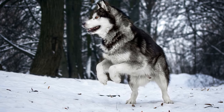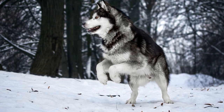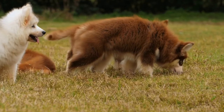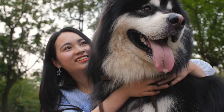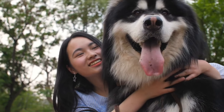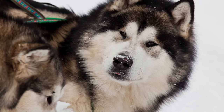Socialization. Exposing your Alaskan Malamute to different environments, people, and animals is crucial for their social development. Prior to attending pottery classes, ensure that your dog has been properly socialized. This will help them feel more comfortable and relaxed in a studio environment where they may encounter other dogs and unfamiliar faces.